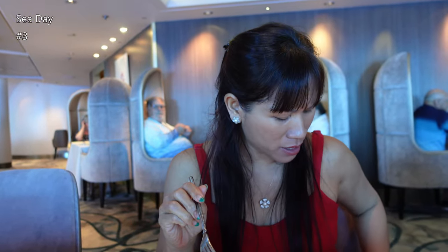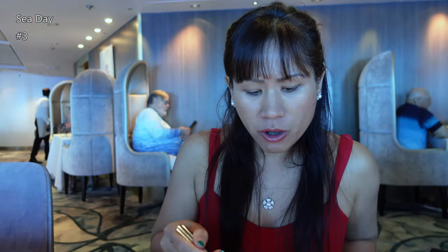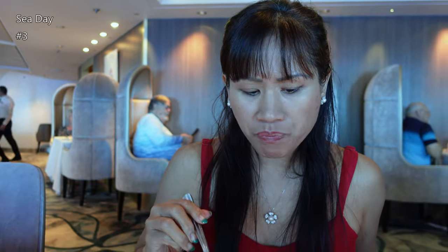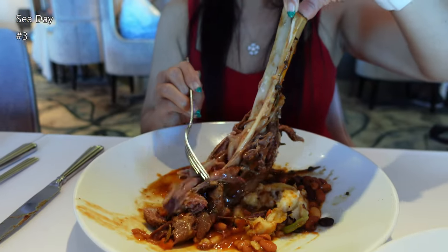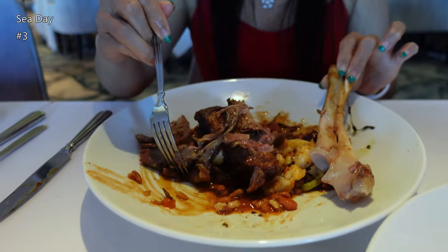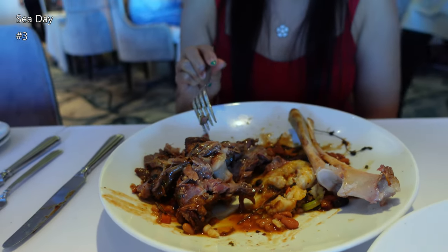The lamb is so tender. It's like melt in your mouth. The sauce is nice and kind of lightly sweet. It's good. I like it. This is really good. The lamb is just super tender. So you don't even have to use a knife. Look. Oh my goodness, look at that. Look at how tender that is. That's really good.